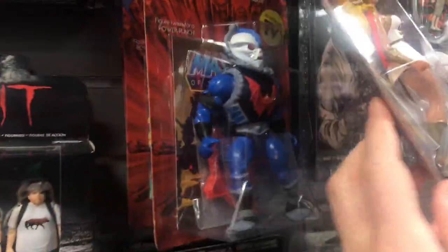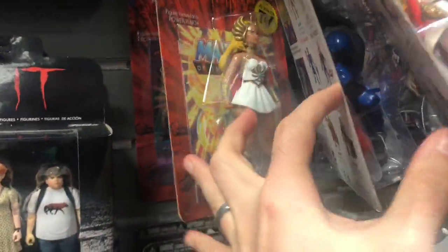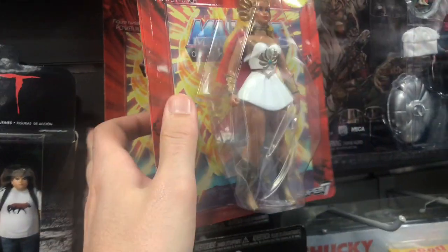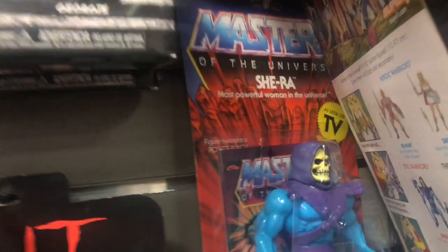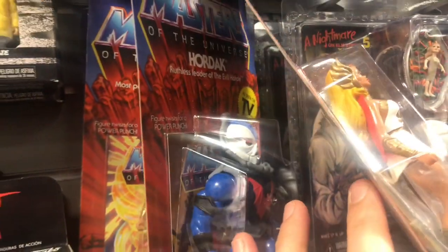Alright, so they do have She-Ra, Hordak, another She-Ra. And then Skeletor, which is on a She-Ra card. Interesting. So I'm back from FYE. I know that was a quick hunt, but I knew what I wanted. And I know a lot of you guys collect MOTU just like I do. So there you go. Merry early Christmas. You can find your new vintage MOTU figures at FYE.